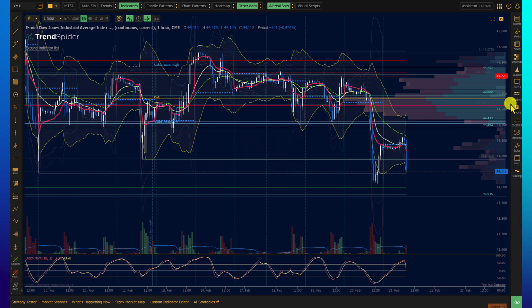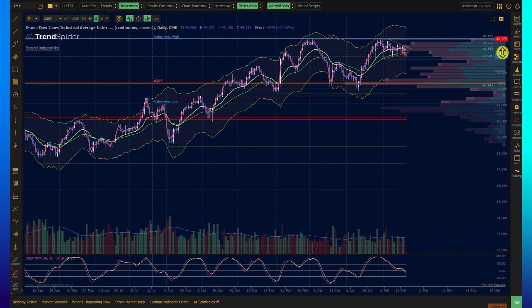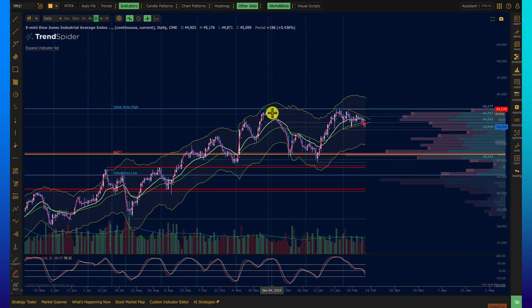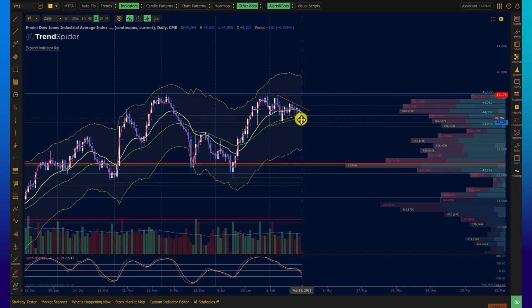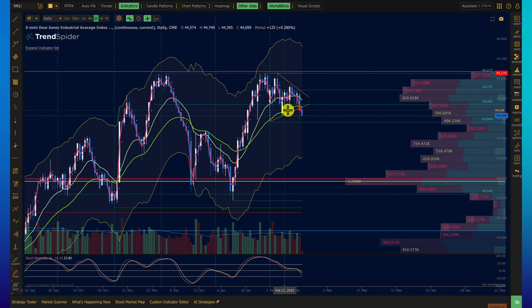So let's take a peek at what's going on from first the daily. And we are breaking out of this wedge. Topping formation here. Ultimately, we could see ourselves right down here at the volume point of control, 42,000, 43,000. Yesterday, I said, listen, 44,000, very likely to be that line in the sand where we're going to see buyers. Yesterday, stopped just shy of it, bounced, and today, we gave up the ghost.